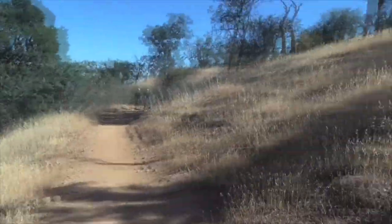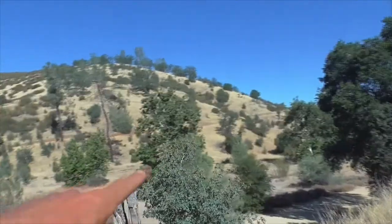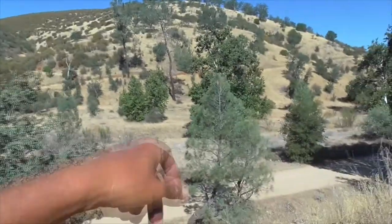Here's another one of our oaks. Lots of grasses. Lots and lots of oaks. The hillside, it's really dry. This is burn country. It's ready to go, with one of our coulter pines. All these oaks all up on the hill here.